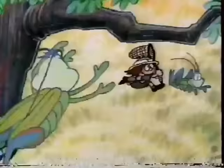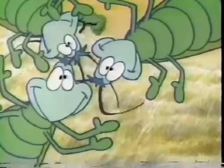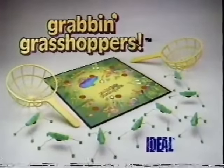Grabbing grasshoppers. You never know when they'll pop. Love to grab them when they hop. You never know where or when they're gonna hop, but grab the most and you win. Grab those hoppers hard and steady. Don't hop up when they're good and ready. So much fun when they hop. It's a hopping good time. New from Ideal.